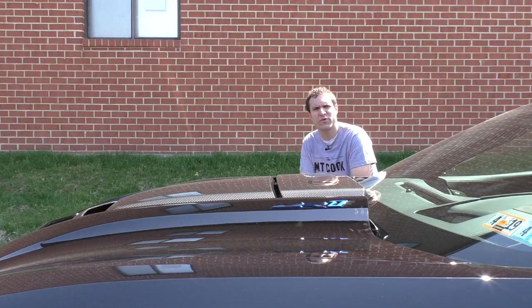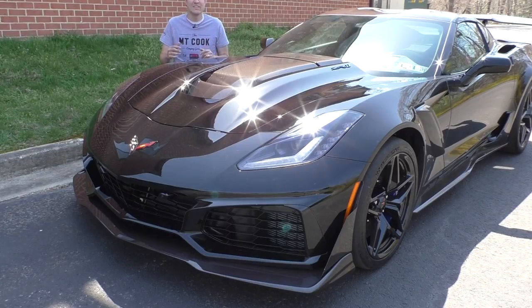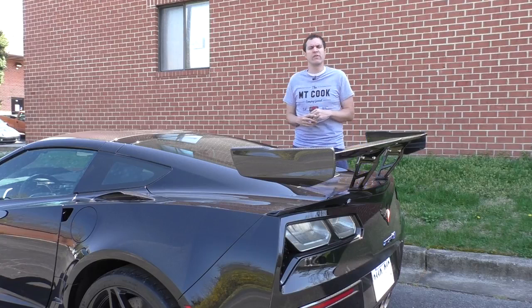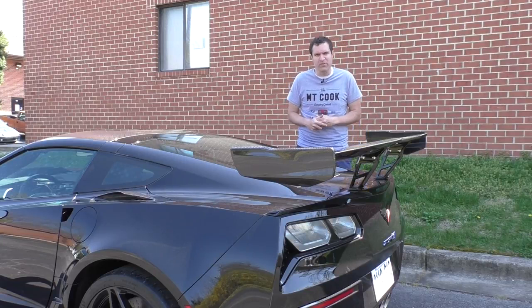ZR1 badge on either side of the hood actually blocks your... The coolest part is that they sort of curve in the middle of the car, presumably. So the other interesting thing about the cargo area and the rear wing is the fact that the rear wing is something or other. Oh yeah.